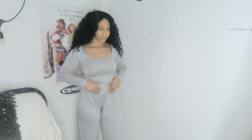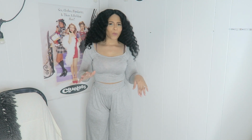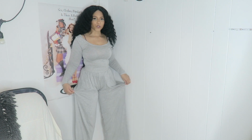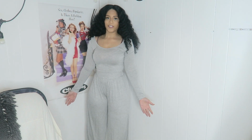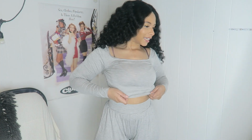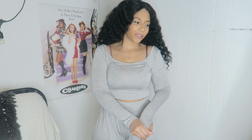Okay, y'all, so this is the Perfect Touch pant set. I got this in a medium, and it feels really good, but when I was pulling it up, trying to get it above my hips, it was snap, crackle, popping, baby. I'm like, uh-oh, please do not rip. But this is really cute. The pants are super baggy. It's really comfy. I like that it's high-waisted. Here's the back. I like it. It's so comfy though.